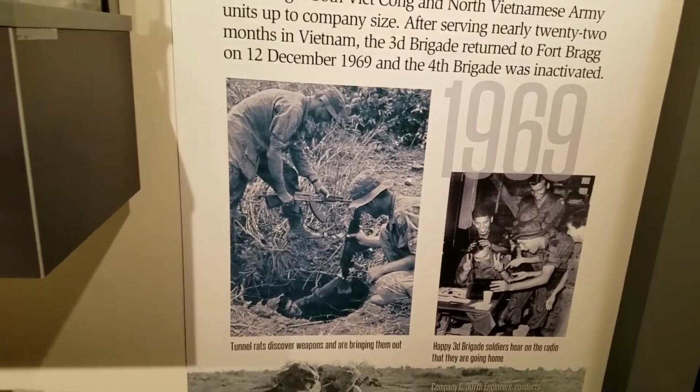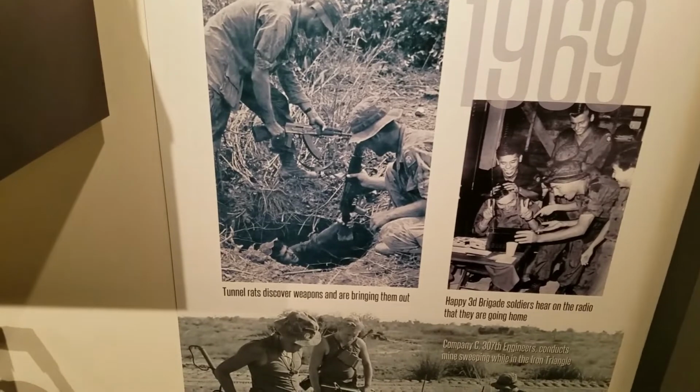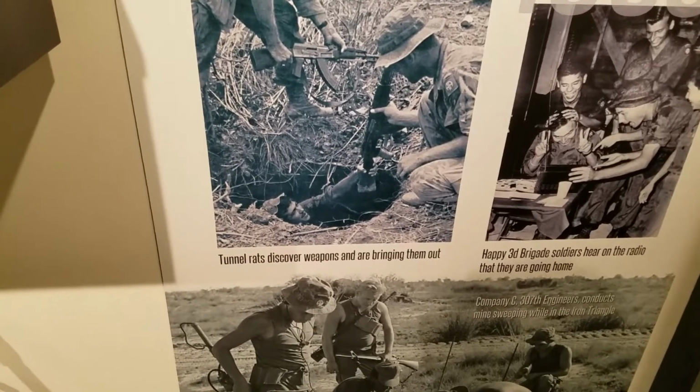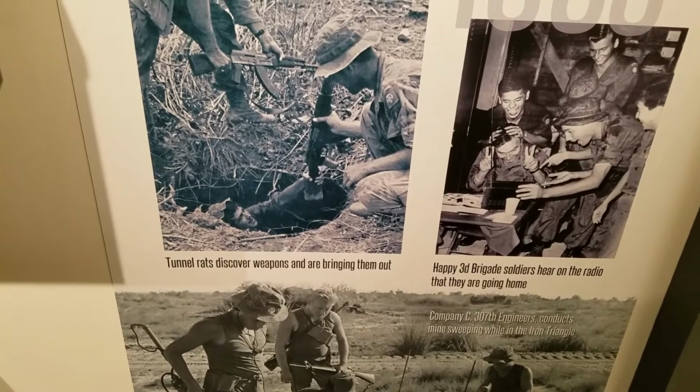Viet Cong would often try to hide. They dug holes down in the ground in little tunnels and our soldiers had something called tunnel rats. These brave men would actually go down in these holes to root out the Viet Cong.